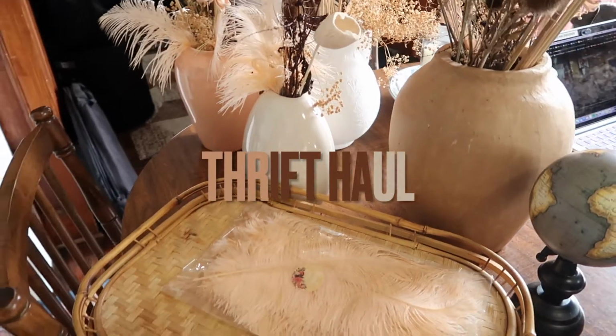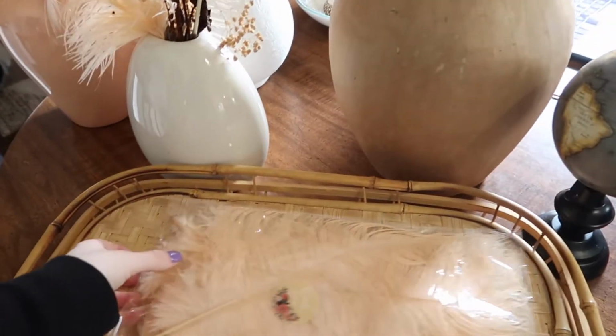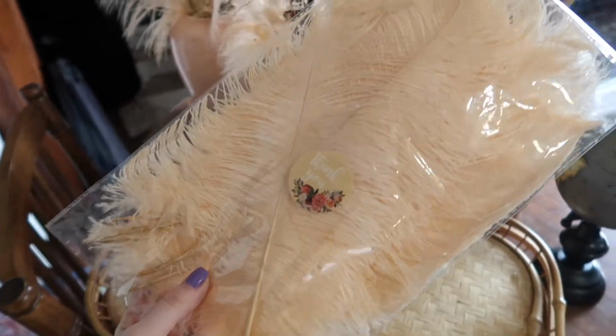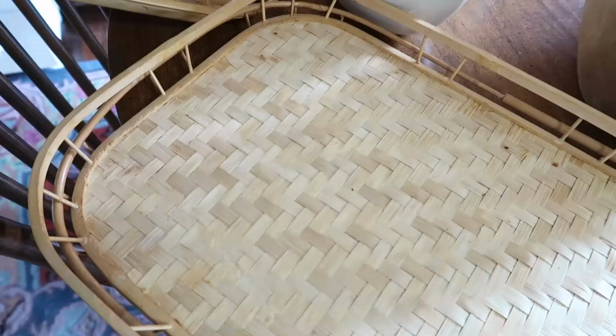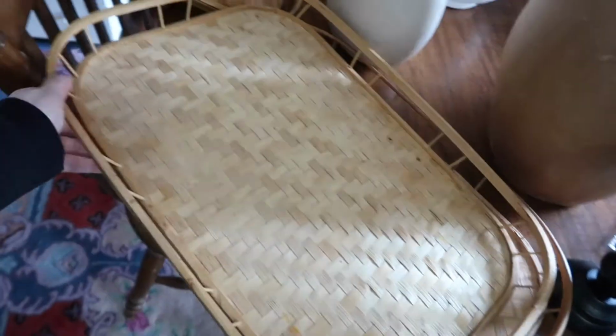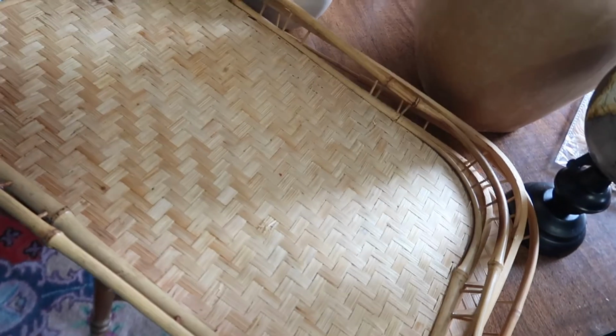So here are the decor pieces that we used in my friend's bridal shower. I thrifted these peach decor feathers on Facebook Marketplace, and I got two packs and I think it was like $25 for those. And then I found these gorgeous woven rattan trays. Two of them have this bamboo edge here, and the third one has more of a straight edge. They are so cute. One of these was 99 cents and the other two were about $2 from Goodwill and from a peddler's mall.